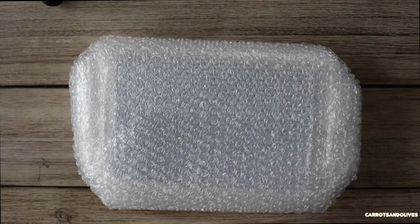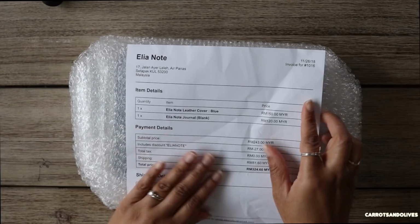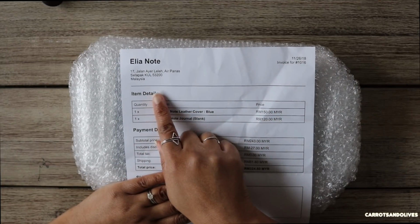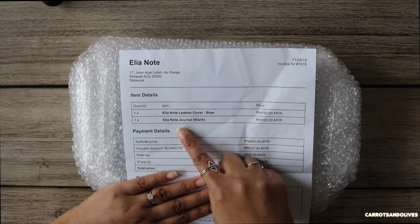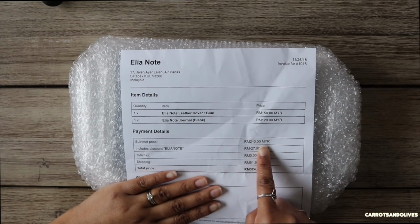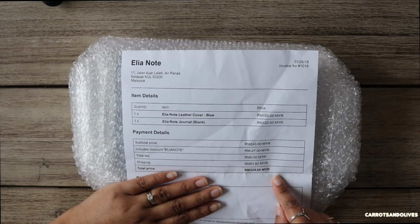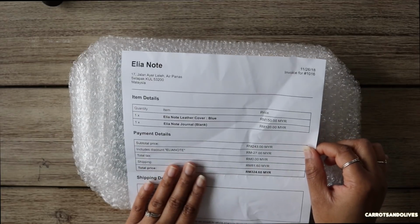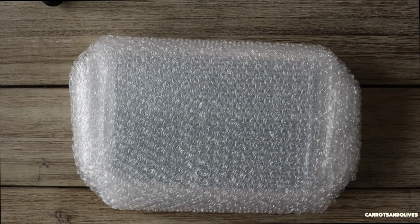Okay, so here is my note, and if you could tell on the top, Elia Note is the name of the company, and I believe it came from Malaysia. So I got a leather cover in a blue, and I got a note journal, which is, I believe, supposed to be Tomoe River. And you can see that the prices are in MYR, which comes out to 324 MYR, which is, I think, under $80 US. So overall, it wasn't bad, and the shipping was $20. So that's why I pushed the button and went ahead and got everything.